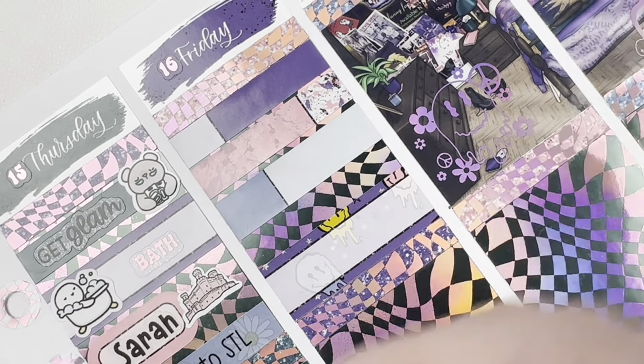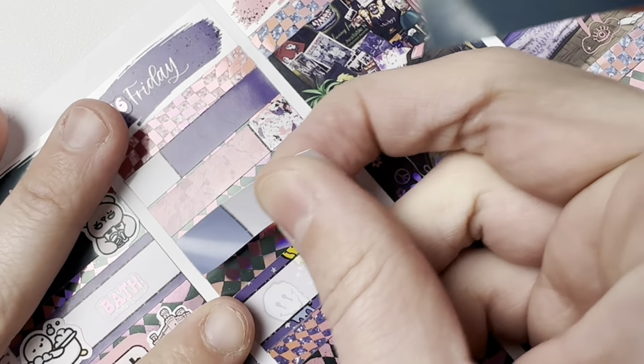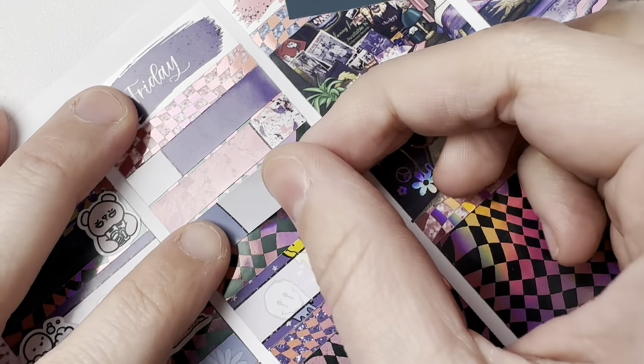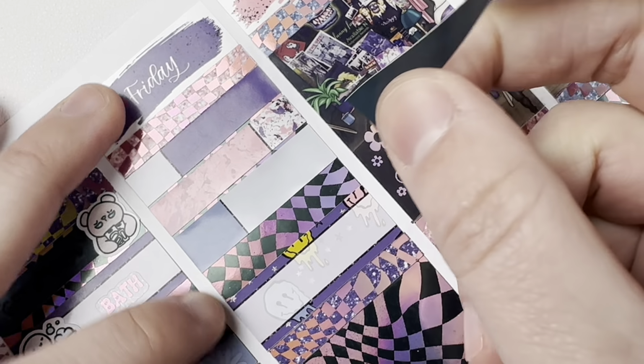I am really happy how the foil turned out on this kit. I feel like when I tried to take a picture of it, you couldn't really tell that the hunter was there, but in this video, I think you can tell better at certain angles. So that's exciting, because when I took a picture, it kind of looked black.